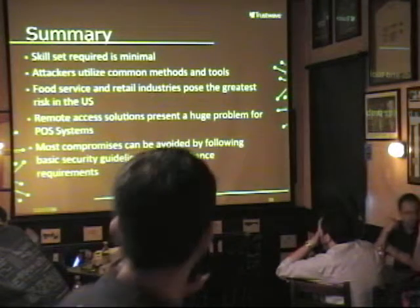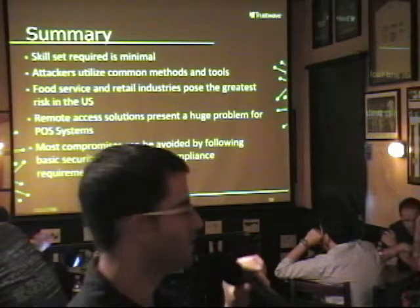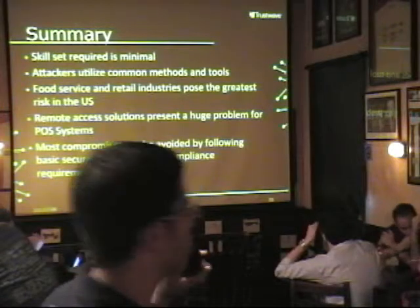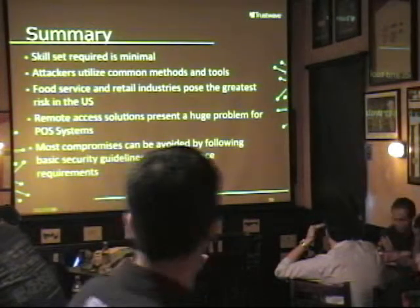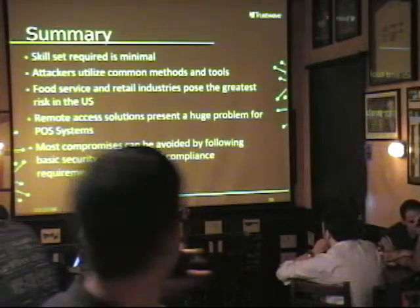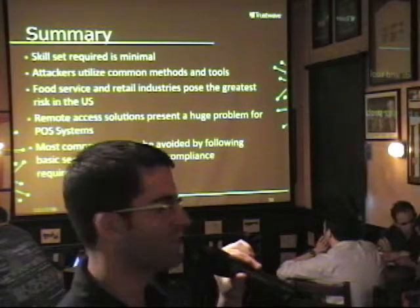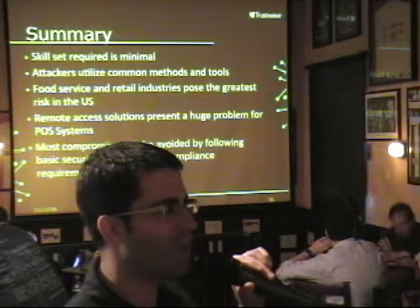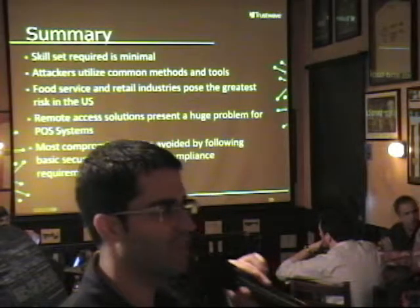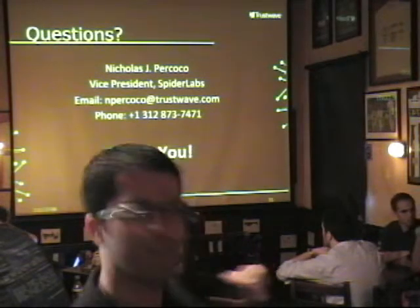So I guess in summary, the skill set required to compromise point-of-sale systems is actually rather minimal. Anybody who's somewhat skilled in security and using some of those tools can compromise these systems. The food service industry, what we're seeing in the U.S., is really the largest piece, but even around the world, the retail environments are the largest environments being targeted. Remote access solutions are a huge problem for point-of-sale systems, especially when they're not locked down. And really, most compromises we find can be avoided by following simple security practices. Simple things that everyone in here probably takes for granted are not being done by these businesses, leaving their data exposed, and of course our data, because we're the cardholders that shop at these locations, exposed to the attackers. So that's it. That's all I have.